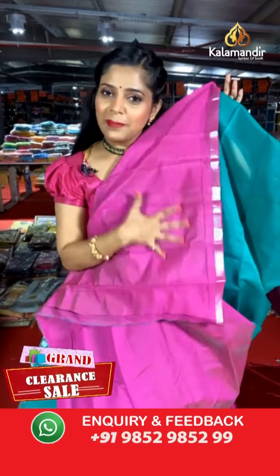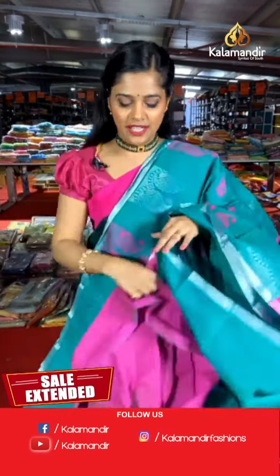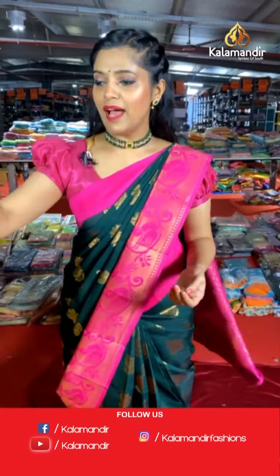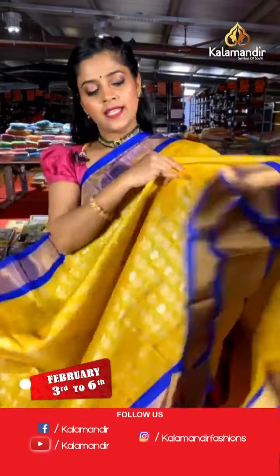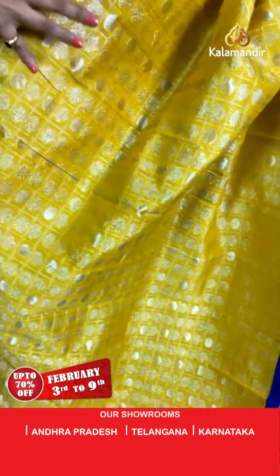It's going to be a plain blouse piece with a narrow border to it. There you go, this is a combination. Now let's move on to the next saree. I'll show you slight different pattern here. So that was a plain saree. This is a full heavily covered saree now.